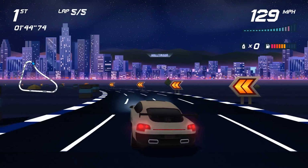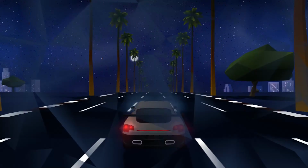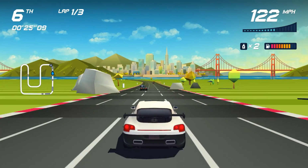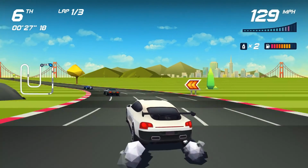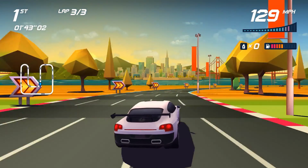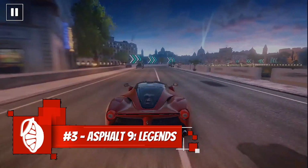With every cup you win, a change of scenery will prove to you why the graphics are so stunning. Volcanic ashes, sandstorms, rain and snow all day and night. The perfect balance between a casual and hardcore arcade game. This has been a long fan favorite with over 8 awards and recognition, plus a score of 88 on Metacritic. Number 3, Asphalt 9 Legends.